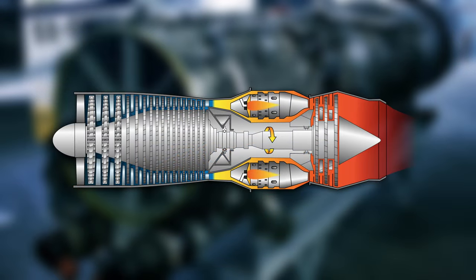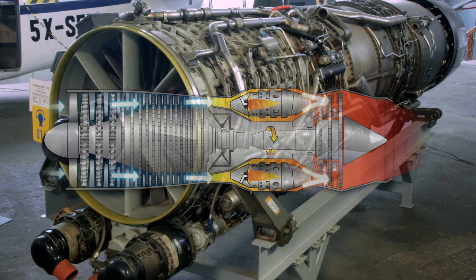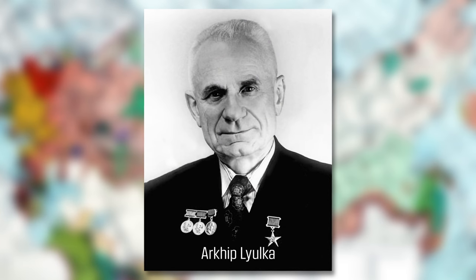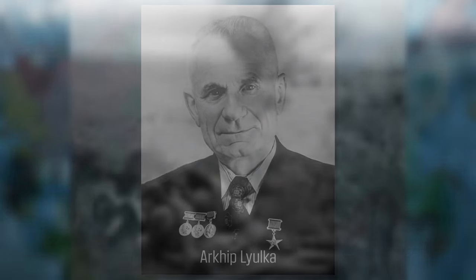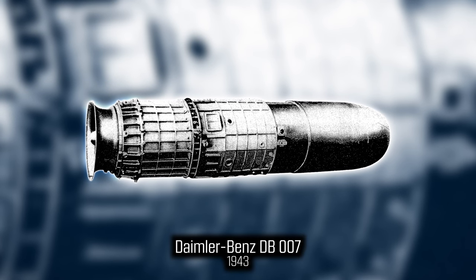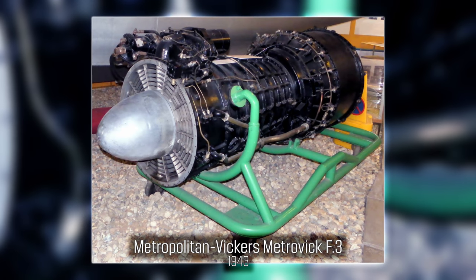The precursor to turbofans, turbojets, were constrained by the technology available at the time and were not fuel efficient comparatively. Between 1939 and 1941, Soviet scientist Arkhip Lyulka designed the world's first turbofan engine. He was forced to abandon his research and evacuate during World War II, and his engine design never ran. In 1943, the German-built Daimler-Benz DB 007 became the first running turbofan, followed quickly by the British Metrovick F3.